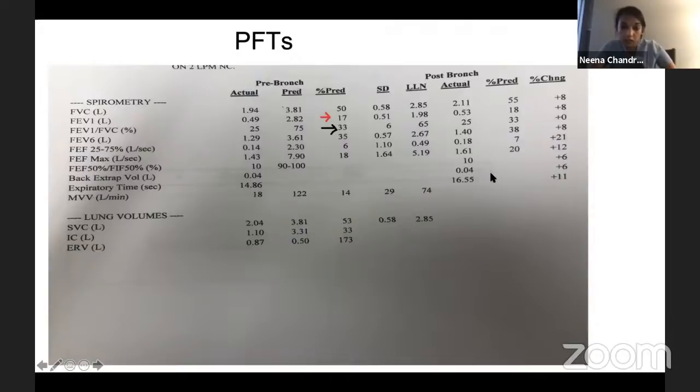So the criteria: does anybody here know the criteria for asthma based off the pulmonary function test? You can answer in the group chat if you know what criteria you need to diagnose asthma from a pulmonary function test. I think for the sake of time, I'm just going to answer. So you need 200 cc's from here to here, 200 cc's and a 12% change.